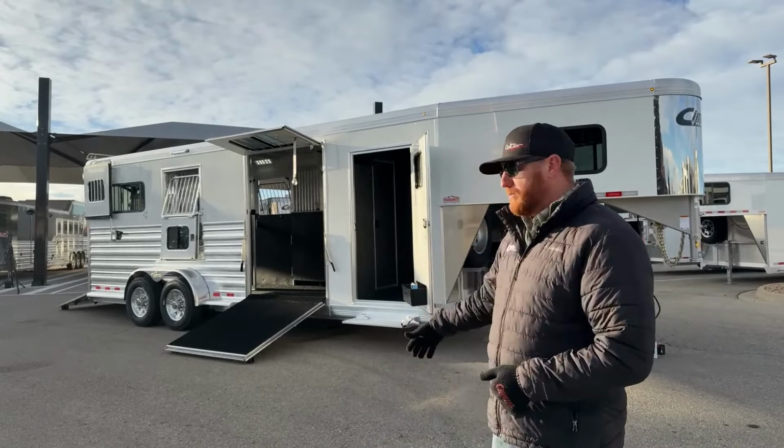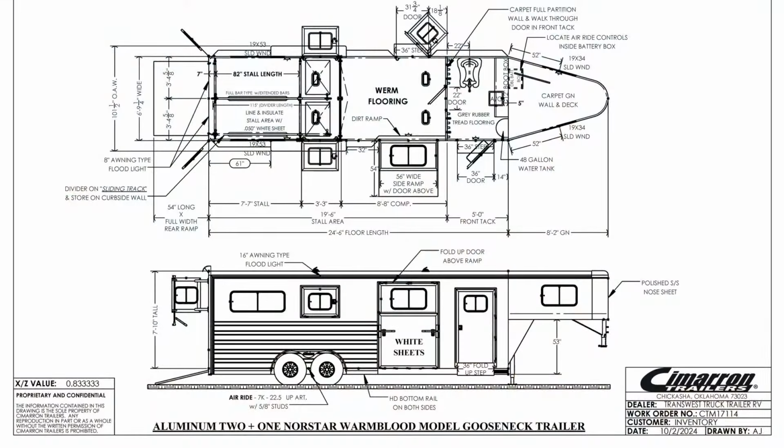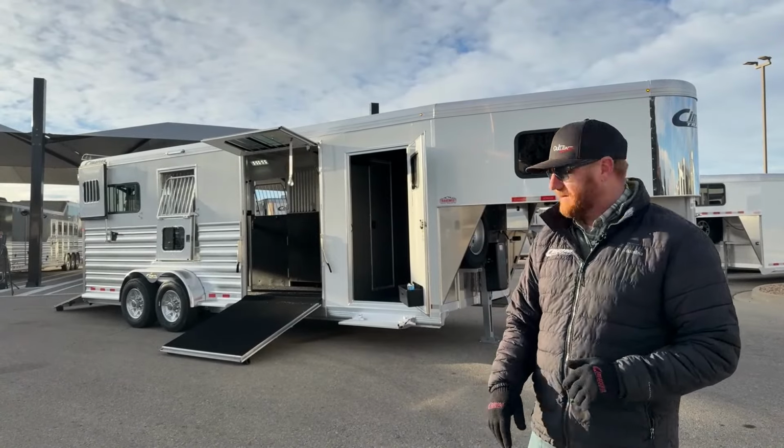So before we start walking through this trailer, let's go ahead and take a look at the drawing. I want to show you some specs on it. What we're looking at is that 2+1 setup, so that 2-horse straight load with the box stall, front tack room. This trailer is 24.5 foot on the floor. It's the standard width, 6'10" wide. This trailer is 7'10" tall. So if you got big horses, this trailer is set up that way for you.